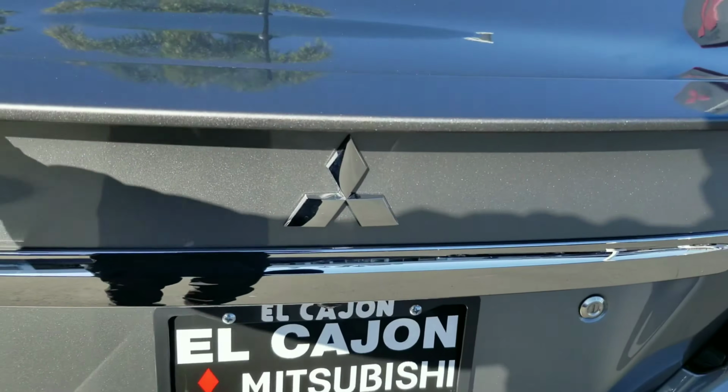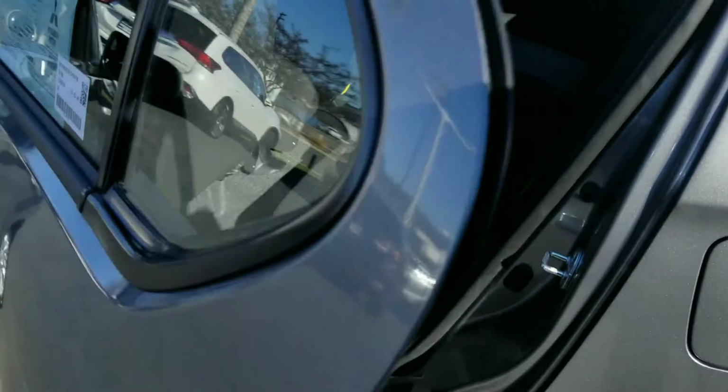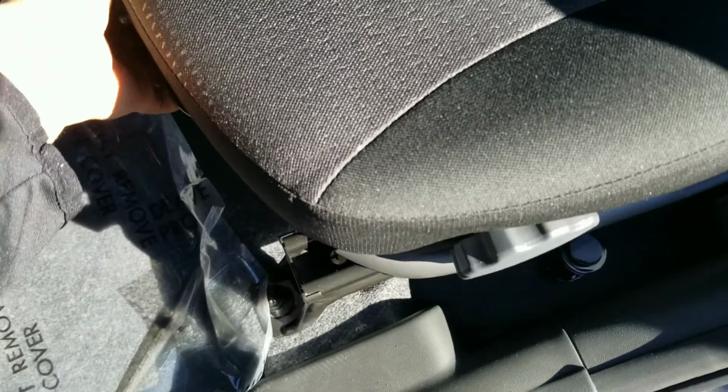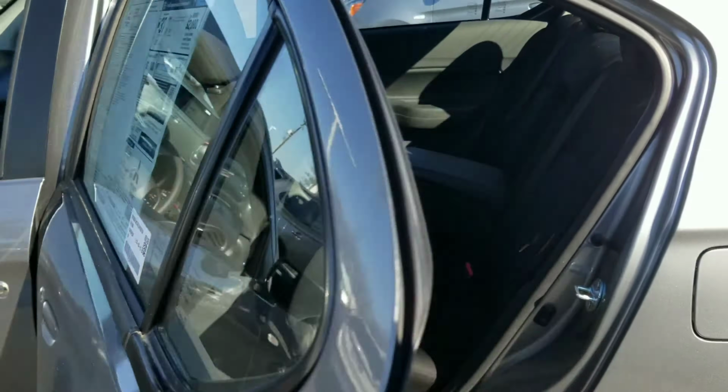Anyways, go ahead and hop into the back seat. Backup camera right there, nice and tucked away and hidden. Now guys, keep in mind when I get in here, I am 6'1", so I'll show you the amount of leg space that you're gonna get in the car. Put the seat in the all the way back position, which it is, and climb on back here.